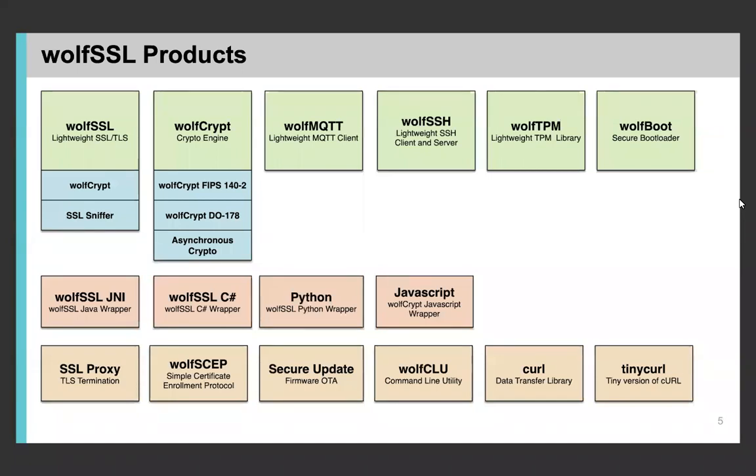It's interesting to note that Daniel Stenberg, the maintainer and author of curl, is now working for wolfSSL, and we deployed tinycurl last year, which is an implementation of curl designed like wolfSSL and wolfcrypt to run on low footprint, low resource devices where curl may otherwise not be a good fit. And that can, of course, utilize wolfSSL, wolfcrypt, wolfMQTT, wolfSSH.